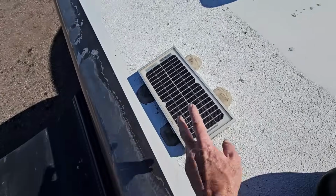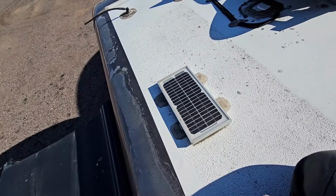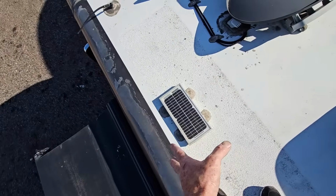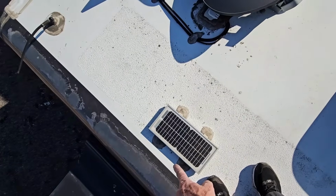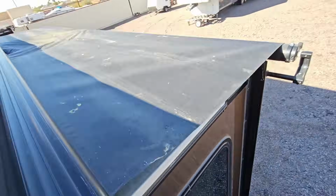This one's from Zamp Solar. There's a battery maintainer for the chassis battery. It's just a way to say that it has solar already built into it. Its maintenance is just a little bit higher charge rate than the natural discharge rate of a battery. You cannot do anything with this. That's a straight gimmick. On top of the slide out room here, look for any damages, anything torn. Not seeing anything there. The box looks really good, sealant's intact.